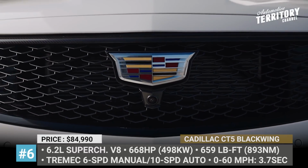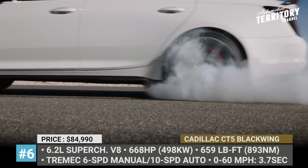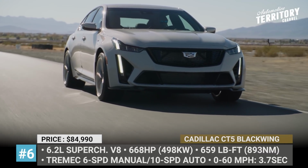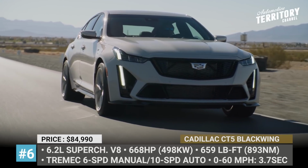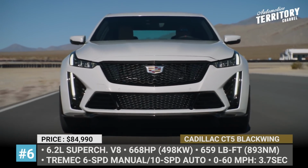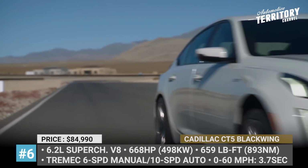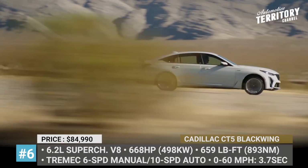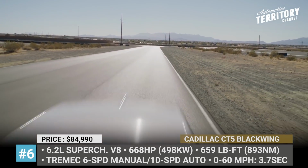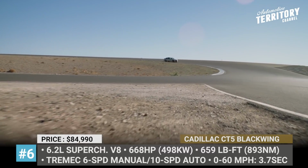Cadillac CT5 Blackwing. The V-Performance family is being touted to go all-electric in the next generation, so the last gasoline variant is going out with a bang as the most powerful Cadillac ever built. The limited production CT5V Blackwing is a successor to the CTS V Sport and will be underpinned by GM's Alpha platform. The ingredients of its power cocktail are the hand-built 6.2-liter V8 aided by a 1.7-liter Eaton supercharger.